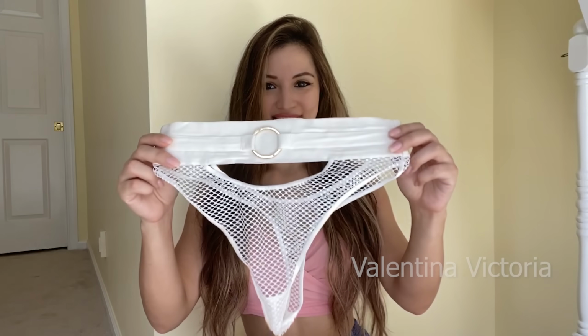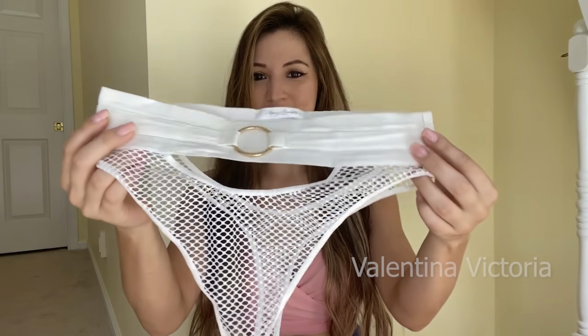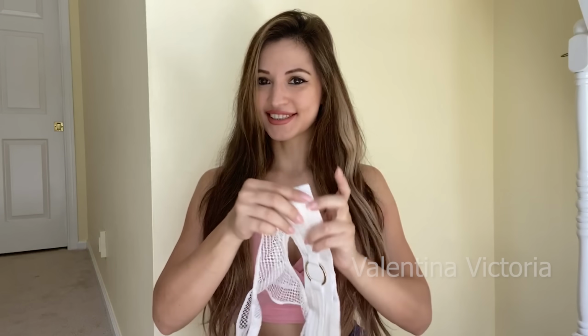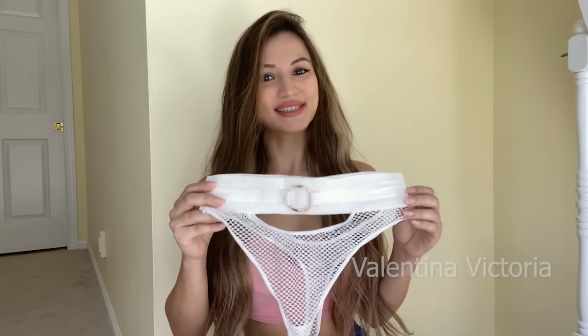And here are the matching bottoms. These are high-waisted, and they are a thong. As you can see, they are pretty see-through, so I am gonna be modeling them with something underneath. All right, now I'm ready to put it all on and show you guys what it looks like on.